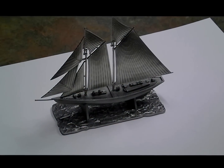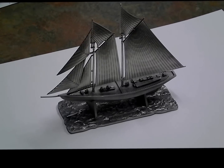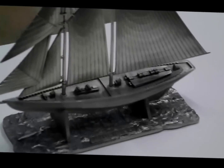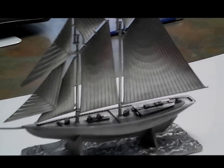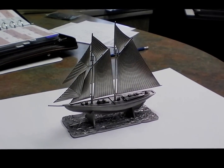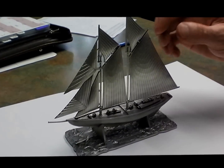They have the Bluenose, our latest, greatest challenge in production. This is a scale model with detail of the famous Nova Scotia Bluenose. What's unique about this model for us is that the master patterns were three-dimensionally printed, and we've taken impressions from the three-dimensional print to make this in pewter.